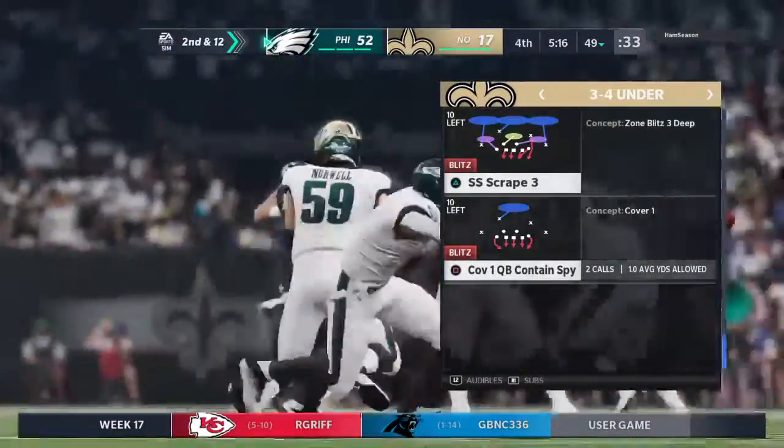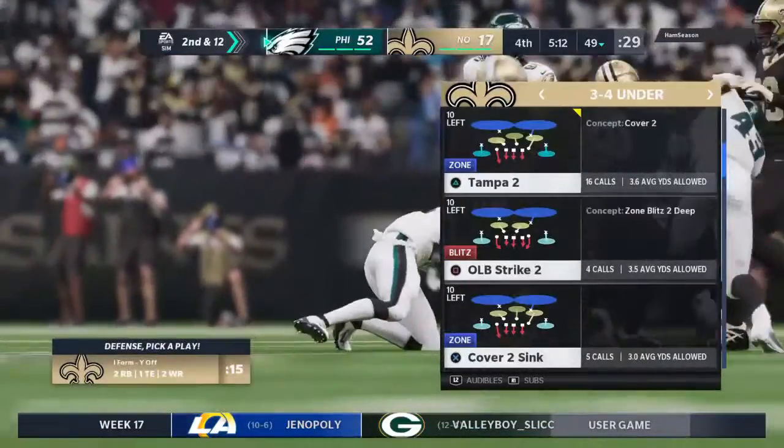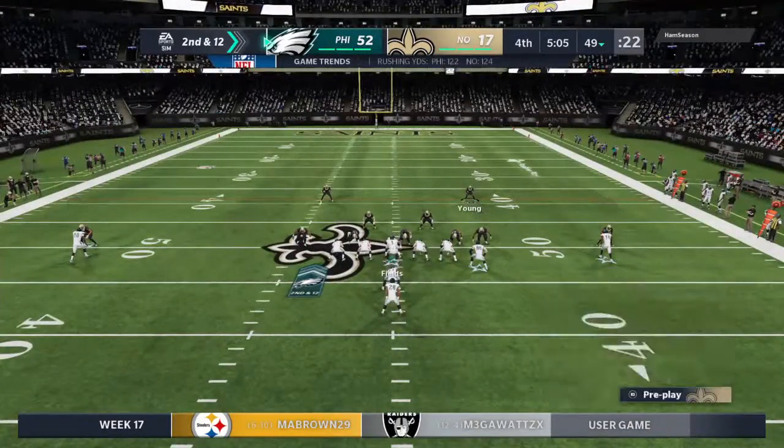Brandon, it's clearly a running situation when you're up in the 4th quarter. They're going to have to stack the box and make it difficult for them to move the ball. Made it very difficult right there. Now they need to repeat that effort. Yeah, bring 7, 8, 9, whatever it's going to take to slow them down.